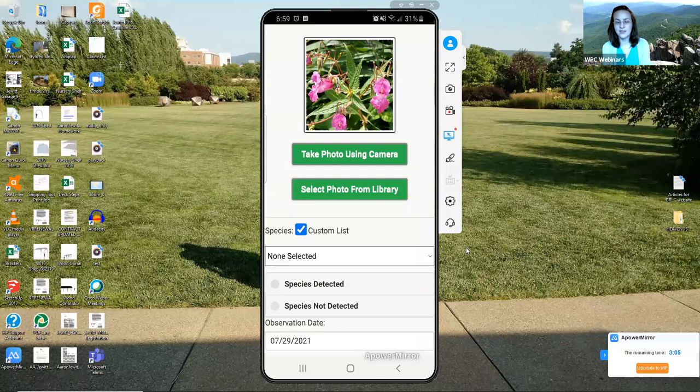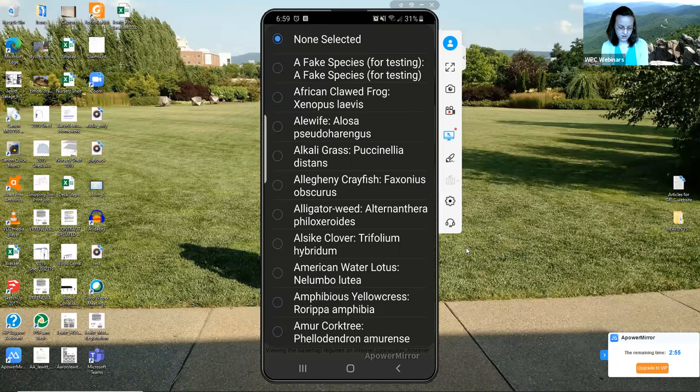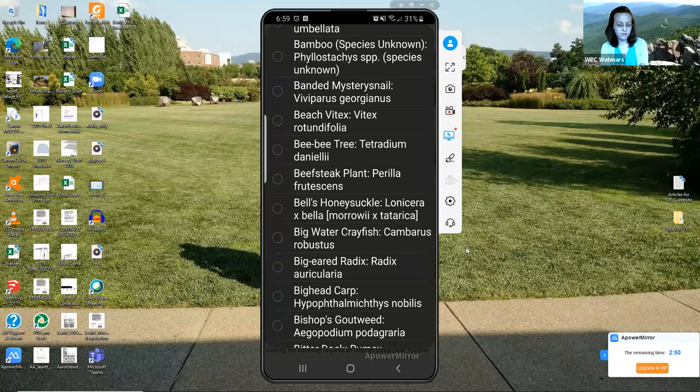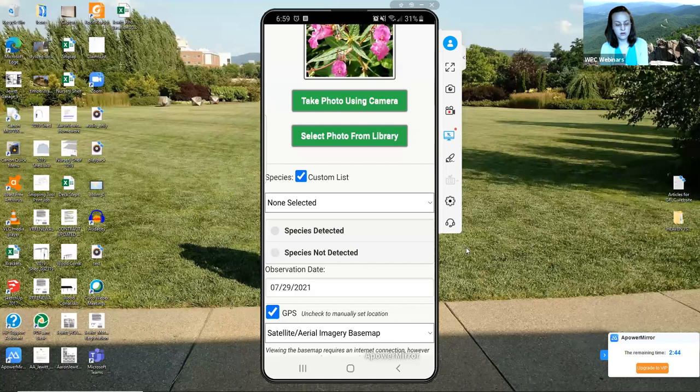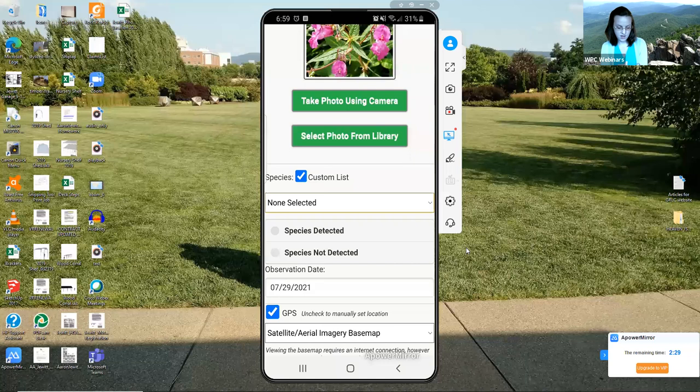So the next thing it's going to ask you to do is to fill out the species that you found. So I'm just going to, before I select a species here, again, as you can see, this is really long. This is that 400 or so species that we currently track. If I check that custom list, like I talked about a little bit earlier, now my list is a lot shorter. And this is actually all the species that are on the checklist right now. So you can choose from any of these species. It's now a lot easier to go through and select whatever you want to select. So we'll just go ahead and choose one of these here.